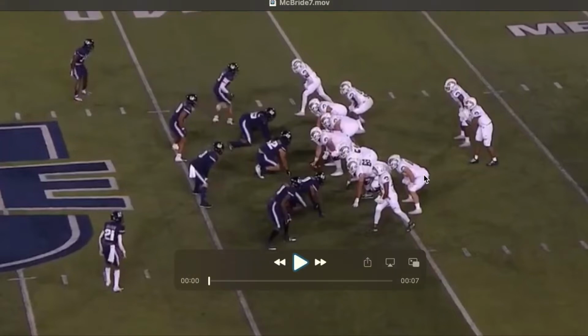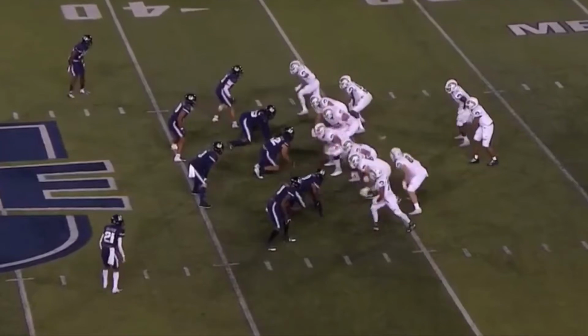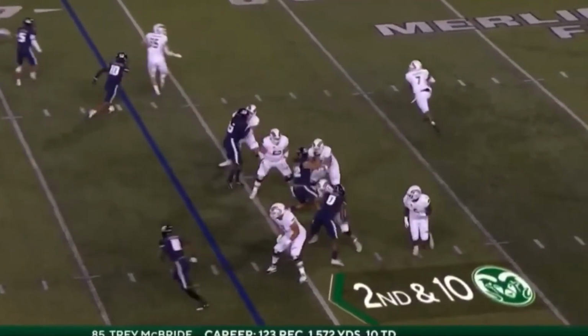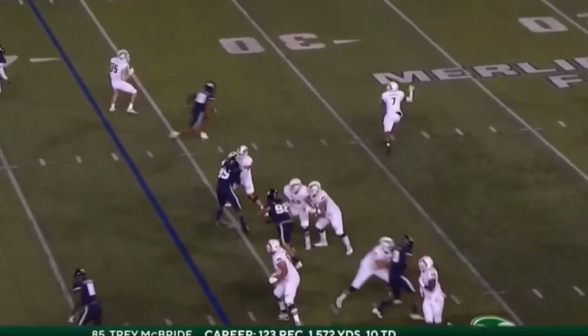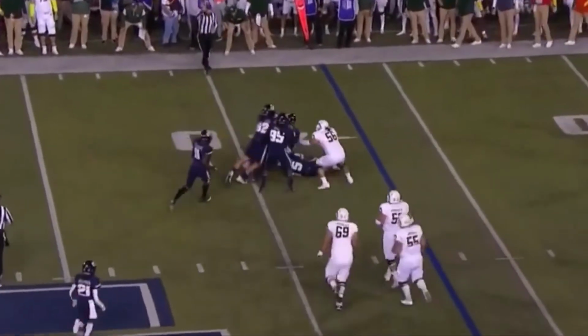McBride's going to be lined up down here at the bottom, once again in that detached inline spot. That's where he mainly plays, inline or just step back. We do see him lined up in those ISO sets, but he's going to run a bootleg type look where he crosses the formation. And what I like about this clip is as he's going, this ball is once again off target, and he's able to just reach out with one hand and snag it in for the catch.